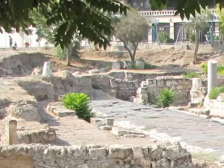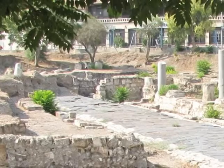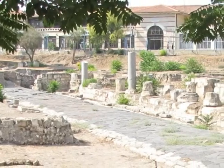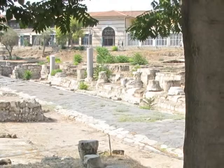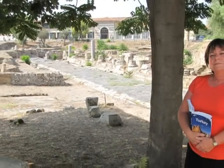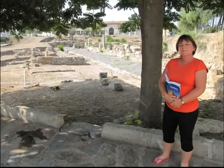In 1993, the well-preserved remains of a 2,000-year-old Roman road were found by chance. It's thought that famous people such as the Apostle Paul, Cicero, Julius Caesar, Cleopatra, Mark Antony, Augustus and Hadrian, to name a few, would have travelled this road. It's located right in the heart of modern Tarsus and is unique because it's made out of basalt rock. Mosaics on the road indicate that it was in use for 400 to 500 years.